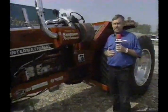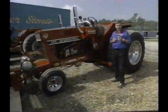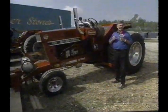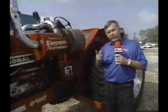So if you're in the agro industry and you drive a John Deere, you're going to be pulling for a John Deere. You drive an International on the field, you're going to be pulling for an International. Everybody wants bragging rights in the Superstock category. You know, one of the interesting things I see about this class is what you see may not be what is real. For an example, the rules say you must run a stock appearing rear end, a stock appearing transmission, and a stock appearing engine. Well, they do appear to be stock, but that's where it stops.